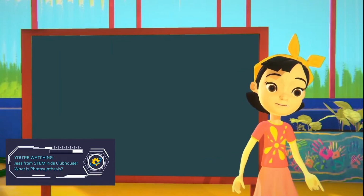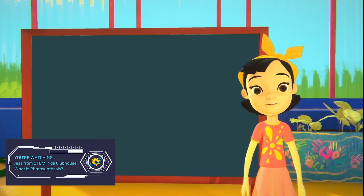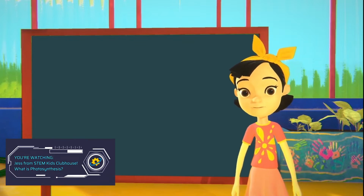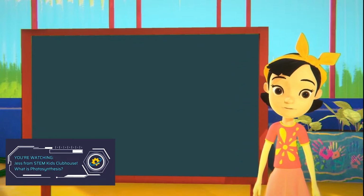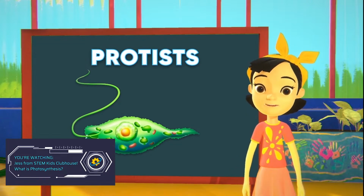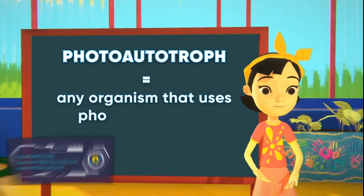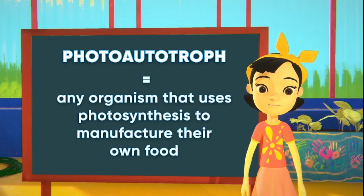Ready for some more magic? Here are some fun facts about photosynthesis. Plants aren't the only ones who can perform photosynthesis. A particular group of bacteria and single-celled organisms, called protists, can do it as well. Any organism that uses photosynthesis to manufacture their own food is called a photoautotroph.